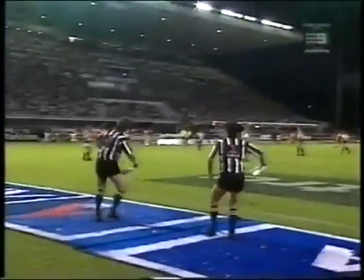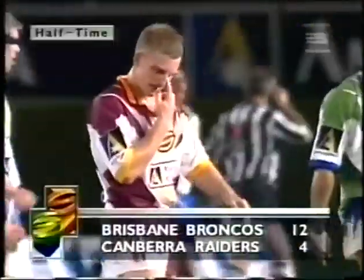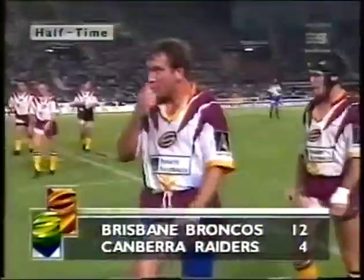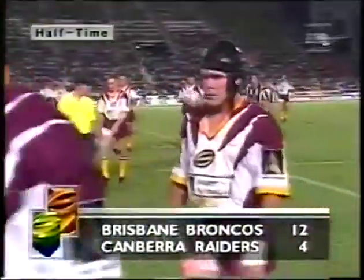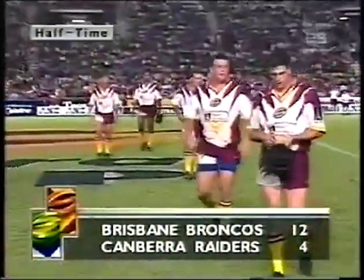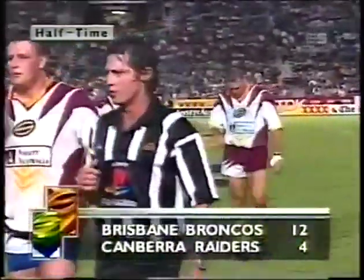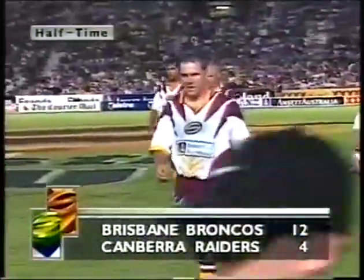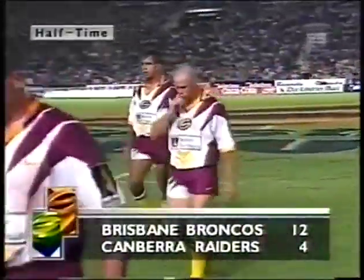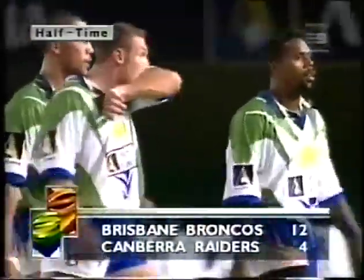Lockyer strikes it and keeps it relatively low. He had a long way to cover, but it's wide of the uprights. Half-time is with us. And the Broncos lead the Raiders 2 tries to 1, and 12 points to 4. We'll take a break. Come back with the second half of this Super League encounter from ANZ in just a moment. This is Nines Rugby League.